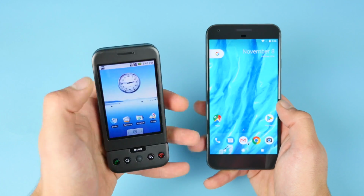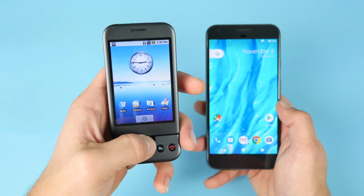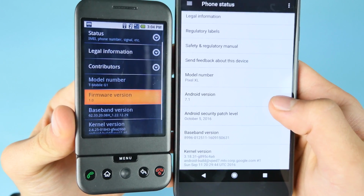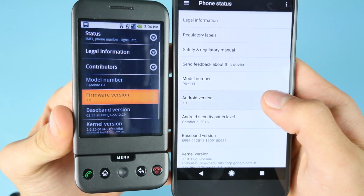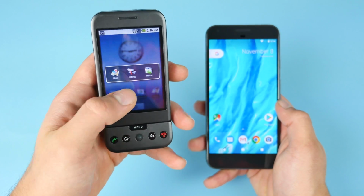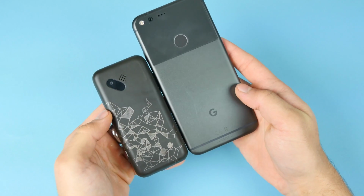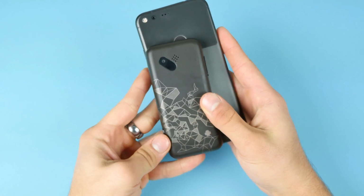And we're not only comparing the first Android phone versus the newest one, we're comparing the first version of Android ever. This is Android 1.0. And yes, I mean 1.0 versus the newest Android 7.1. So let's talk about hardware. These phones are actually very similar color-wise, which I like. It's a nice throwback, not that it was intentional.